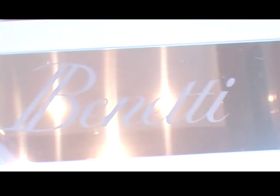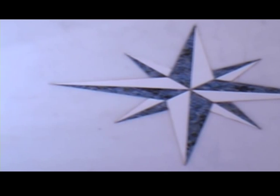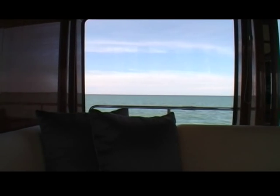The quality of finish and fit out is extraordinary. Beautiful hand-cut marble can be found throughout. Benetti have used many systems, like automatic electric doors and air conditioning, from their larger models.